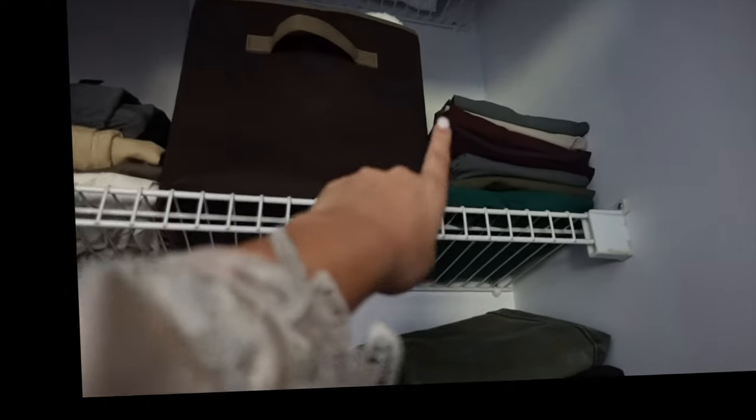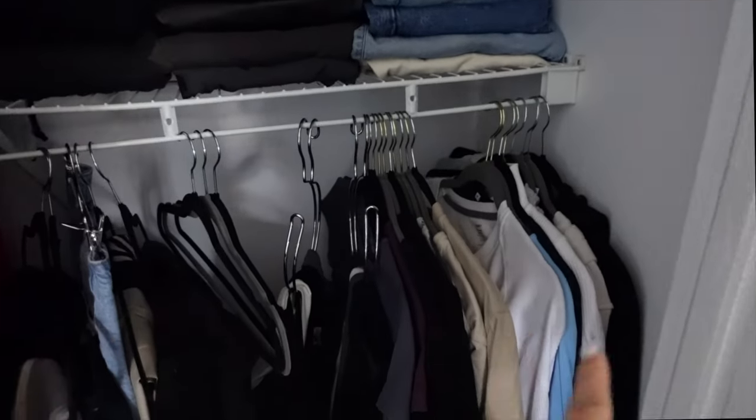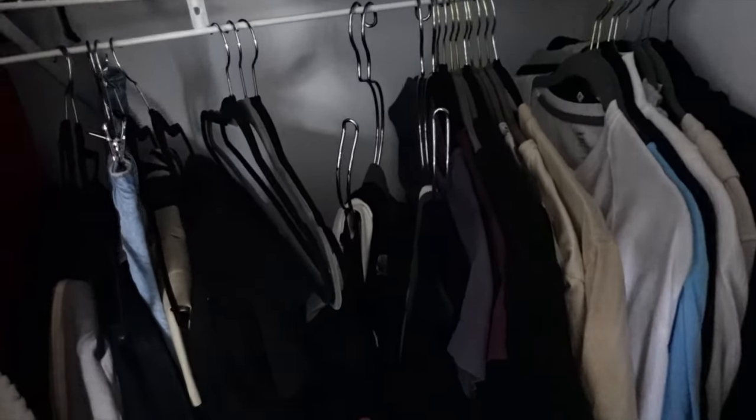It looks a lot neater. All of my leggings that used to be in baskets in the closet that's like right there is now just laid out, a lot easier for me to grab. And all of the things that are on the racks right here are my gym clothes. So I have all of my sports bras, workout tank tops, my workout t-shirts, long sleeves, and sweaters. All of this is gym stuff.